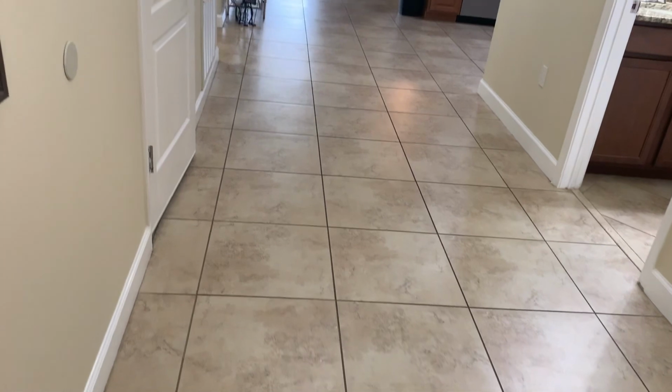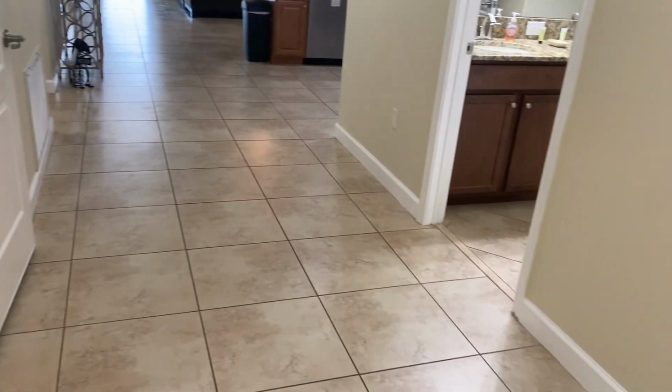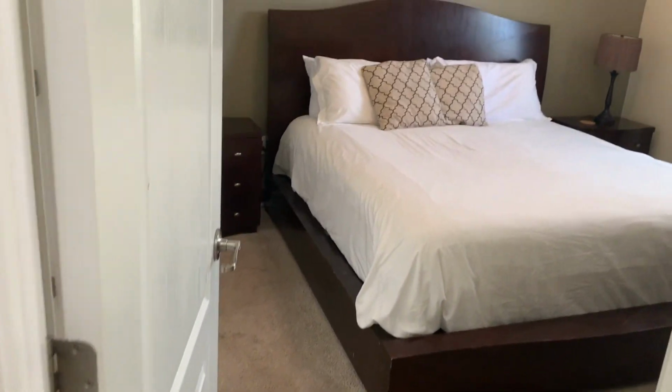All right, so on entry, you'll notice we have this wonderful tiled area right the way through the kitchen, right the way through into this family room and dining area. And one of the questions I'm frequently asked is are there any bedrooms on the downstairs? Well, on here we have 2, in actual fact. I'm going to show them to you now.